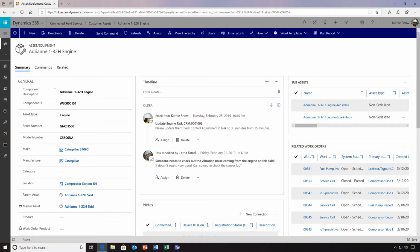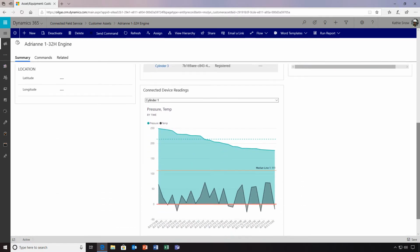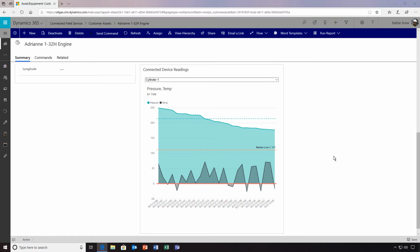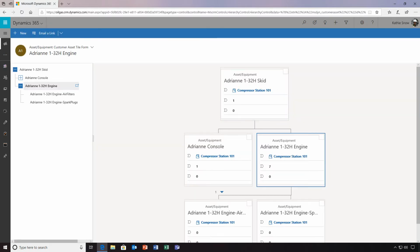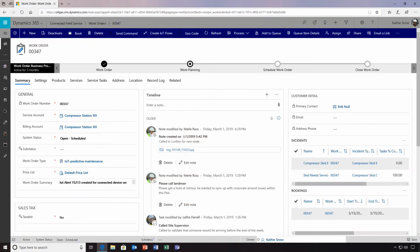Here, she can review general information such as the serial number and manufacturer of the component, a timeline of activities, connected IoT parts, related work orders, and more. She can also view the asset hierarchy as a graphical flowchart to see contingencies across parent and child assets and anticipate maintenance needs.